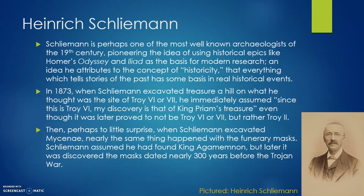So then when he excavated Mycenae a couple years later, nearly the same thing happened. When he found treasure that he exclaimed was the Mask of Agamemnon, it was found out that he went farther down into Mycenae than he thought and predated the Trojan War by nearly 300 years.